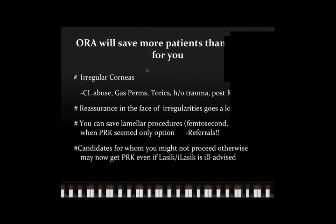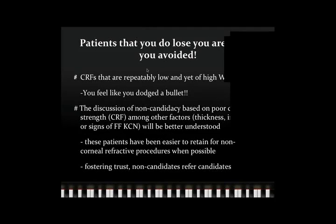Again, I'm happy to avoid those patients that have repeatably low CRFs in the setting of a high waveform score. I definitely feel like I dodged a bullet in those cases. It's a delicate discussion with patients when we talk about their non-candidacy, but I feel like they grab hold of the concept of their cornea being weak a little bit better than the idea of their cornea being too irregular. And I think that if you're able to establish trust with these patients, they're going to refer their candidate friends and family, even if they're not candidates themselves.